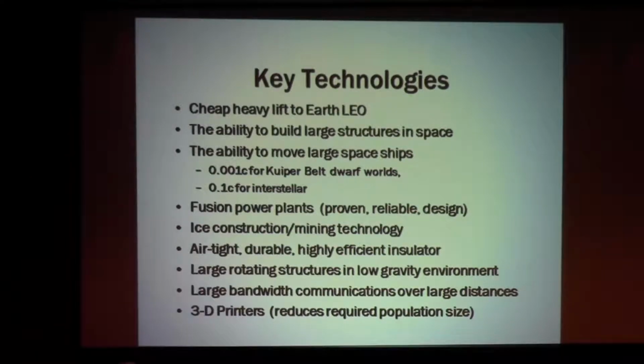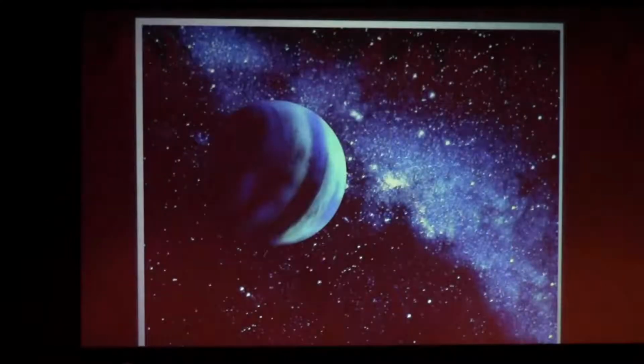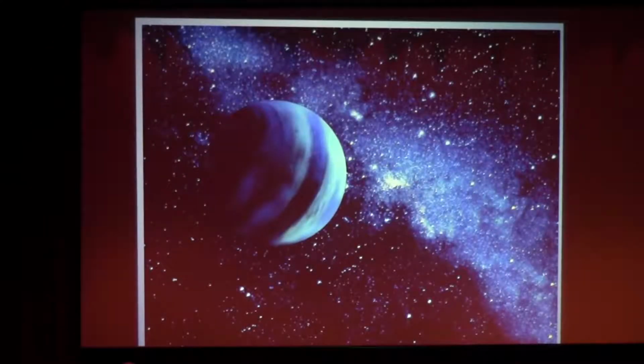Large bandwidth communications, and 3D printers. I think those would be real handy. So, the argument is basically that we can form colonies that would be pretty comfortable, long-lived on small, frozen, icy dwarf planets. Any questions?